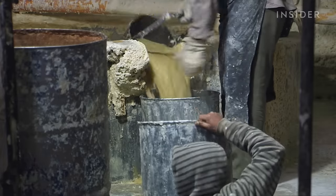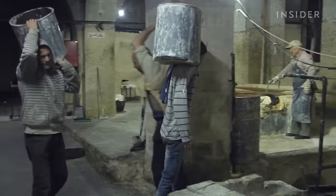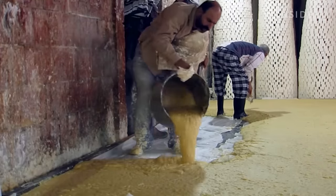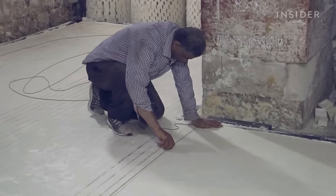When it's ready, workers carry out the boiling hot liquid one bucket at a time. They pour the liquid soap onto the floor where it cools. Next, they measure out and mark the soap with an outline of the distinctive Nablus bar shape.